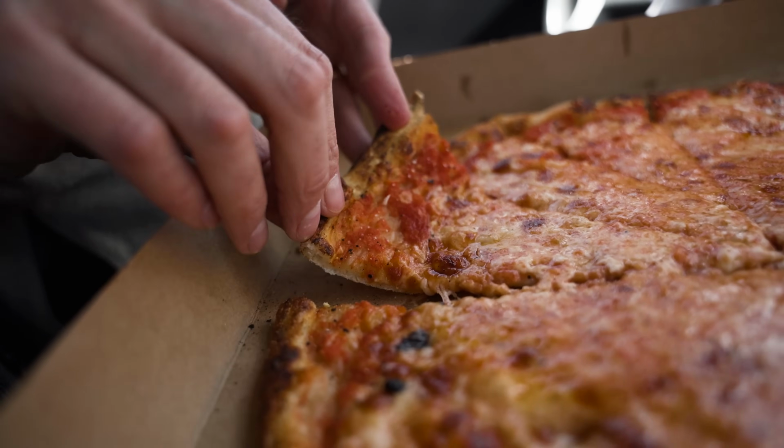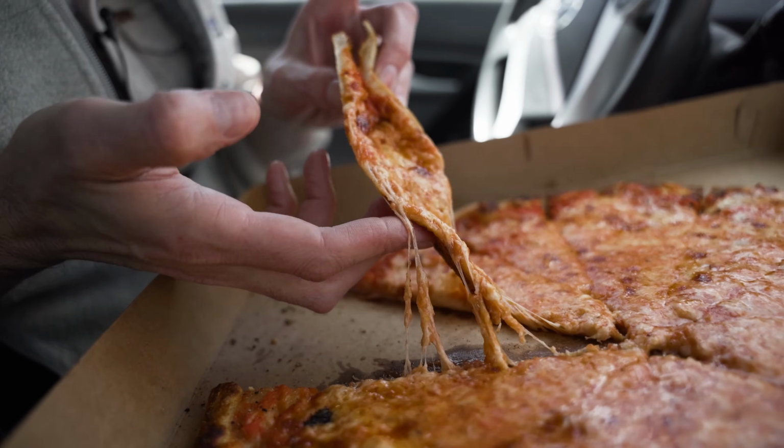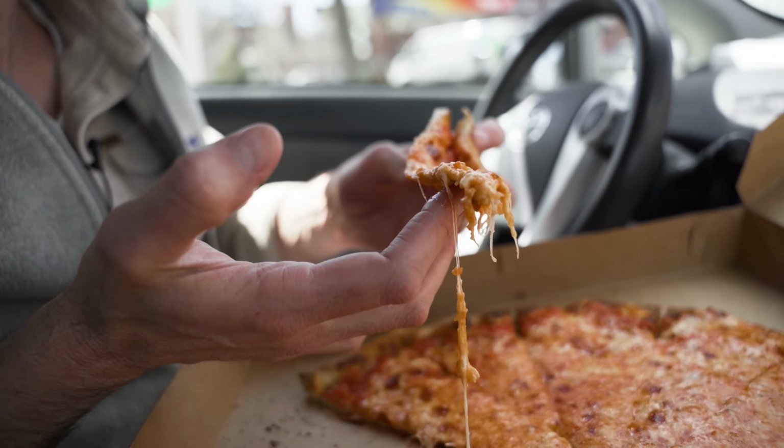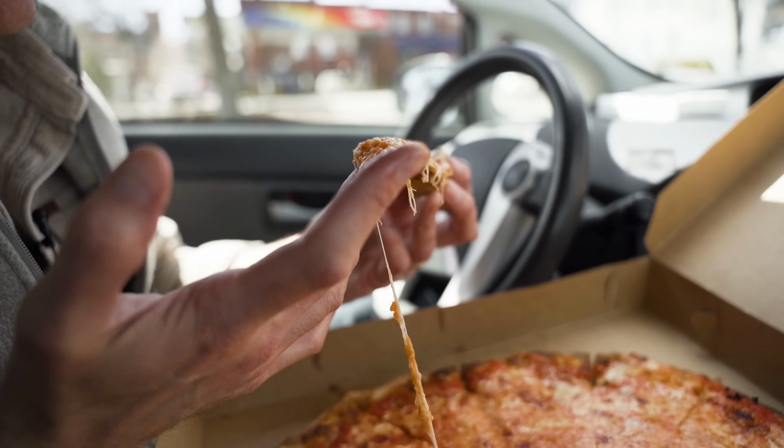The dough looks a little bit younger, although man, seeing those guys throw it, it wasn't even a throw, you definitely couldn't throw it. It was definitely well relaxed.